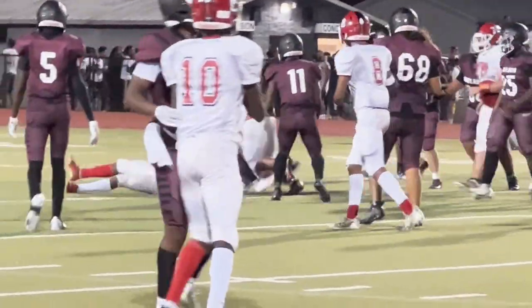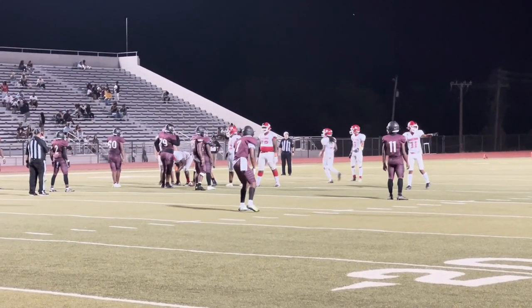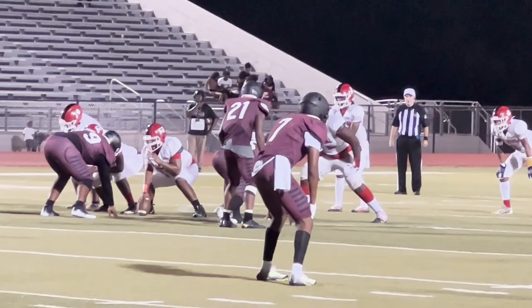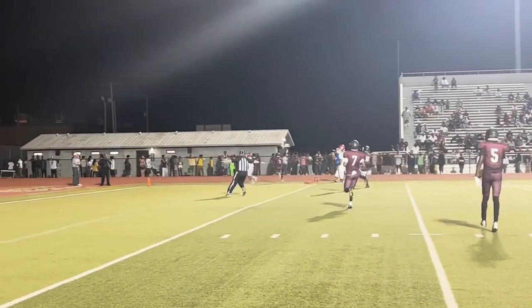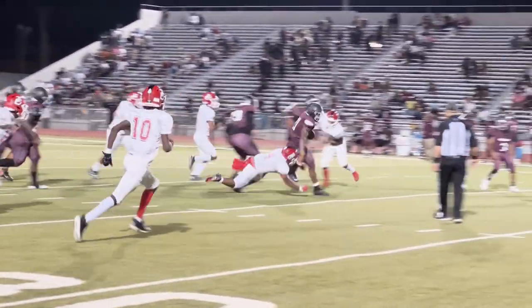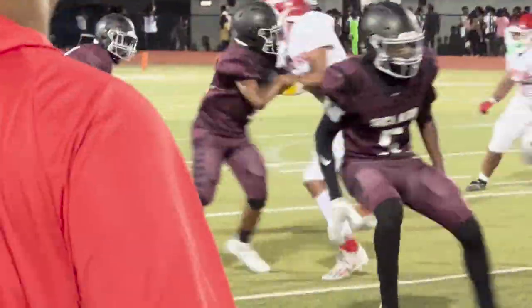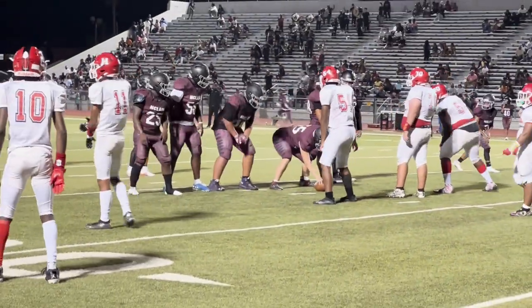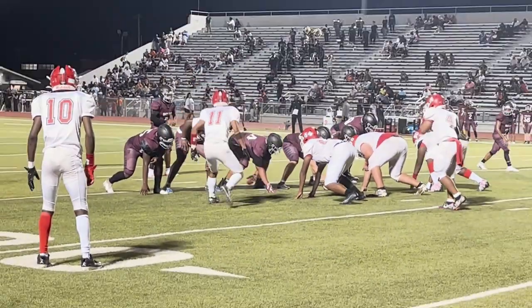Number 6 on the carry for the Titans. Central defense, high snap, bobbles the handoff, but let's go, there it goes. First and 10 for McClain. Quarterback pulls it out, gets the wide receiver up the field. First down, Titans.